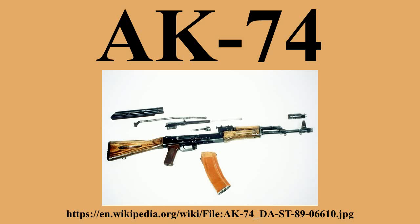Additionally, the 5.45x39mm AK-107 and 5.56x45mm NATO AK-108 rifles have a balanced recoil system to reduce felt recoil and muzzle rise. This balanced recoil system is derived from the AL-7 rifle.